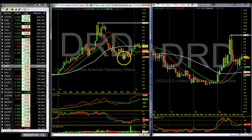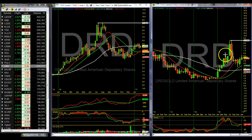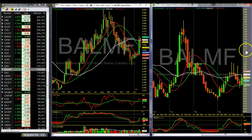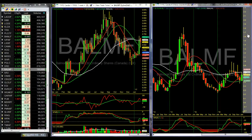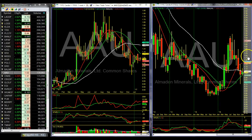We have reverse head and shoulders, double bottom. Look for previous high breaks. Nice. Didn't even bother to come all the way back in. That's double bullish. This one needs a little bit more work. No confirmation on the upside, but it is at a pinch.